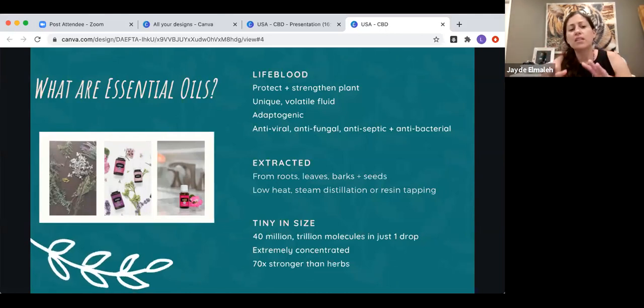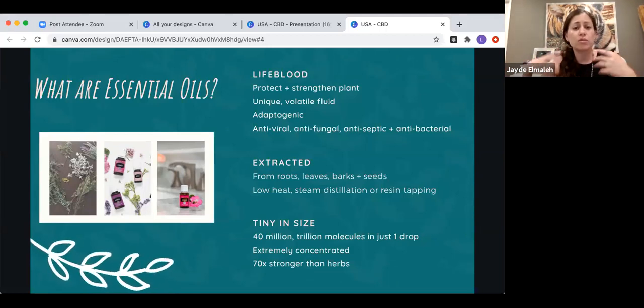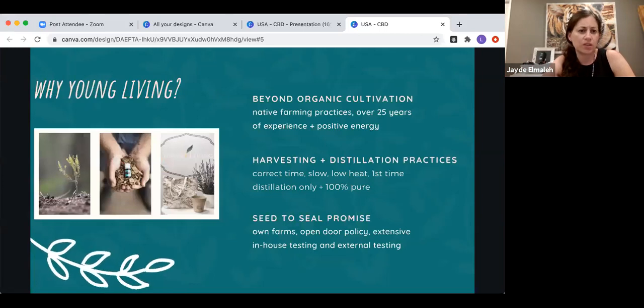Now they're extracted from all different parts of the plant. It just depends which part of it is the most nutrient dense. So it could be from the roots, the leaves, the bark, or the seeds. And we use low heat, steam distillation, or resin tapping. They are tiny in size, so you have 40 million trillion molecules in just one drop. So they are extremely concentrated and on average about 70 times stronger than herbs that you'd find in your garden.